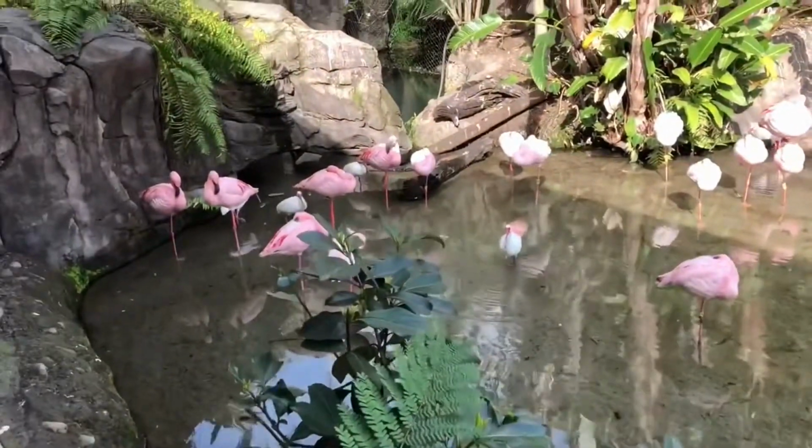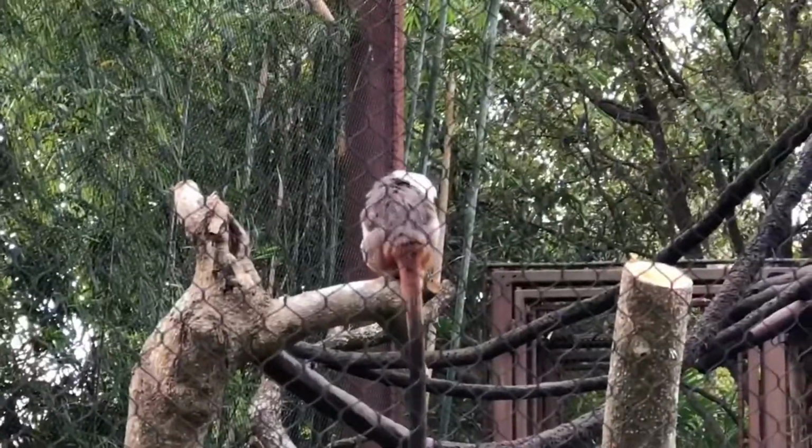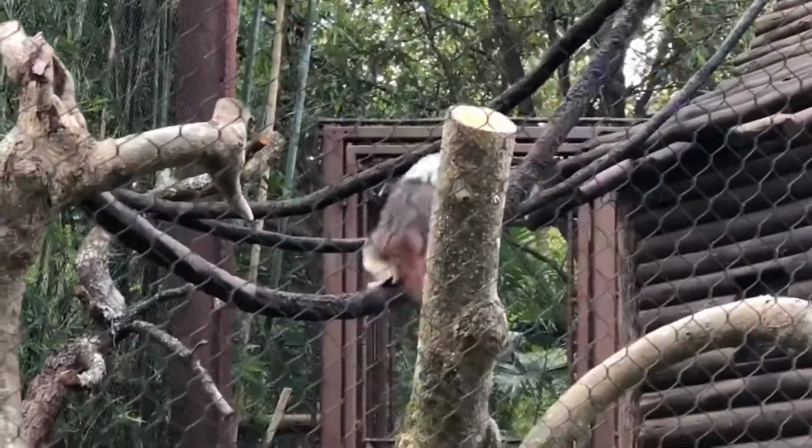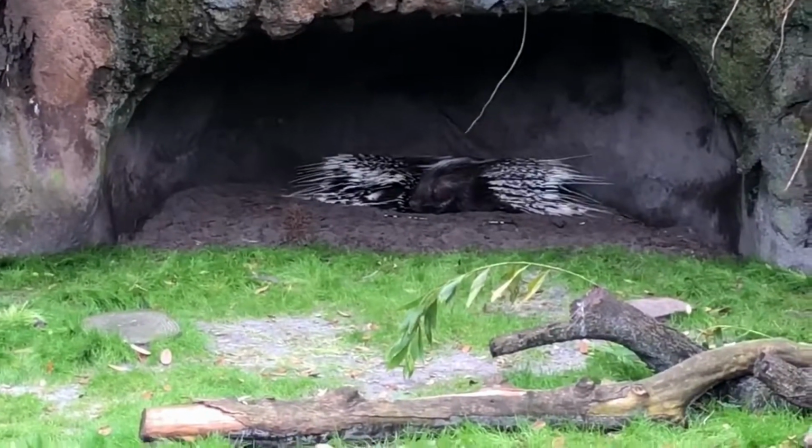Animal Kingdom is dedicated to research and conservation of each animal here. They're monitored, fed, and medically treated if necessary. And like most zoos, many of them are kept in safe enclosures for guests to see, so the animals get to move around or not move around at their leisure. Exactly.